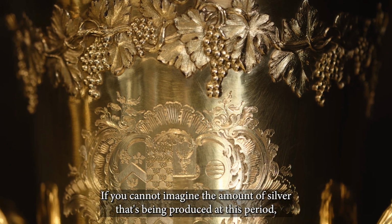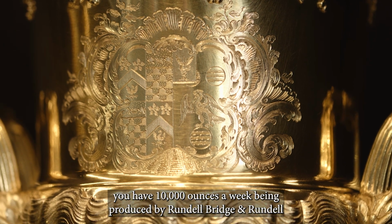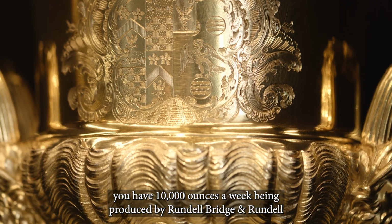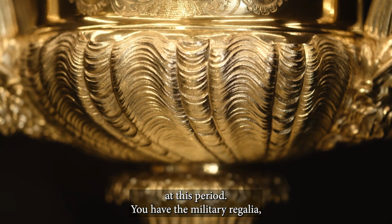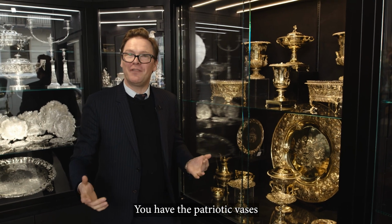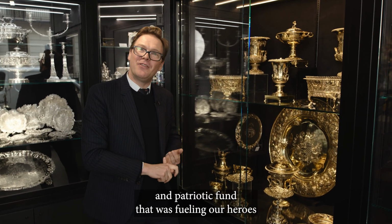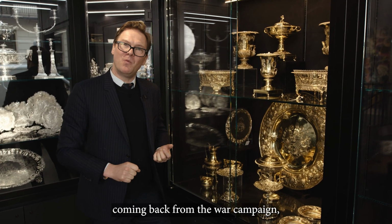You cannot imagine the amount of silver that's being produced at this period, you have 10,000 ounces a week being produced by Rundell and Rundell at this period. You have the military regalia, you have the patriotic vases and patriotic fund that was fueling our heroes coming back from the war campaign.